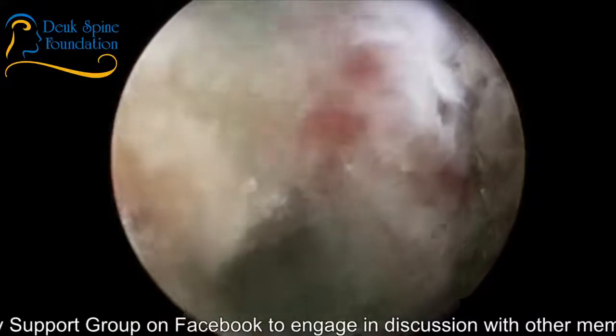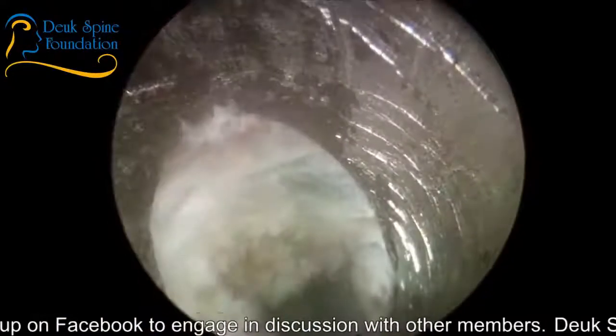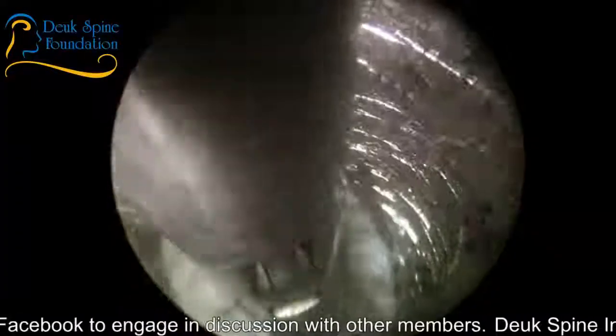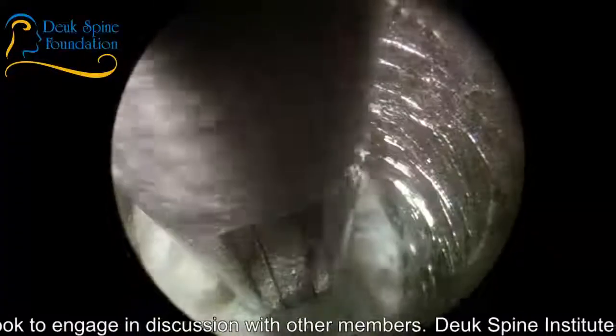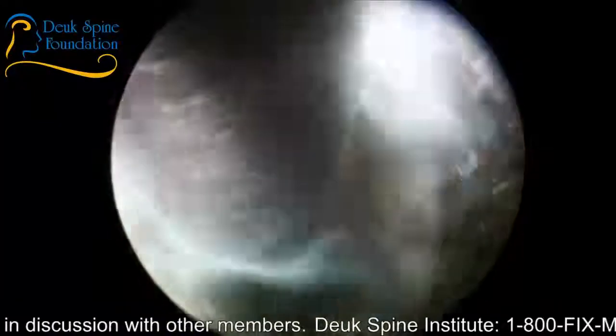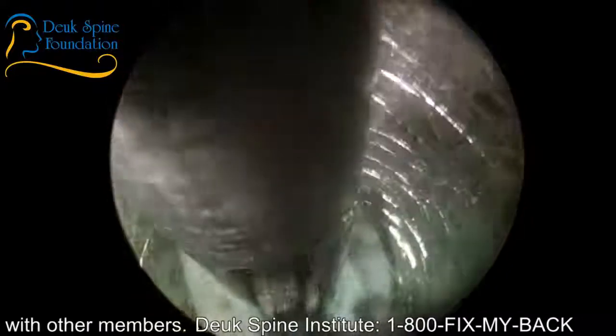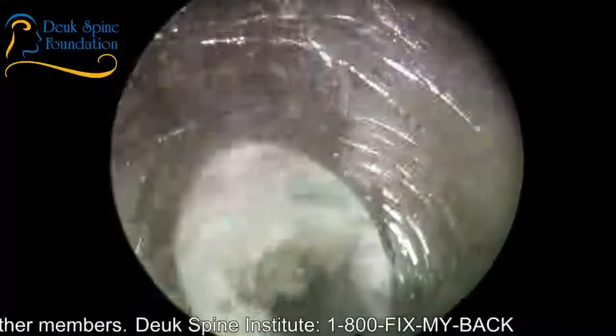But only 5% of them will have pain from the herniated disc. And why is that? That's because disc herniations are common. Symptoms from the herniated disc are uncommon.